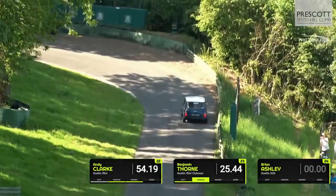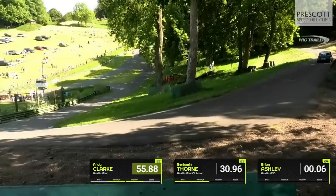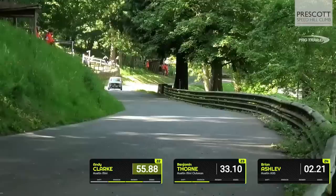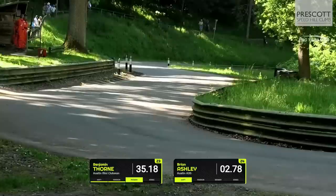David Saxel in the Riley, 67.85. John Lauch in the A40, 56.53. And Andrew Carney in the Imp, 54.14.